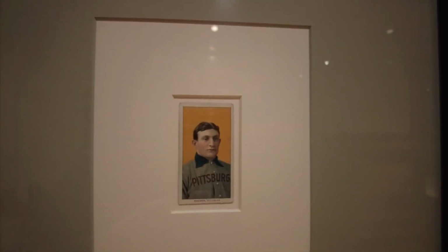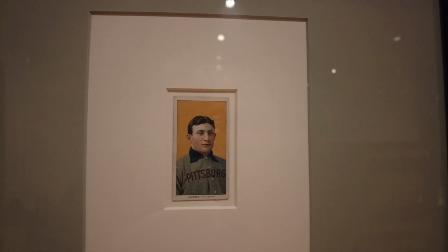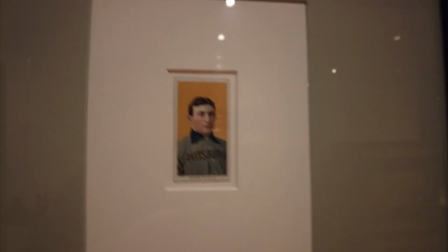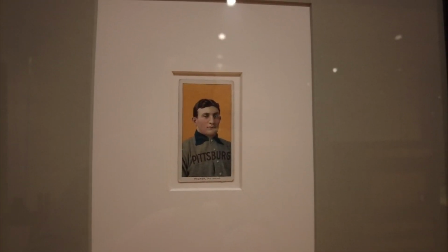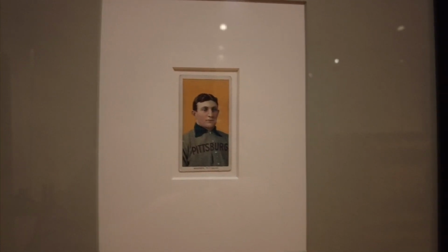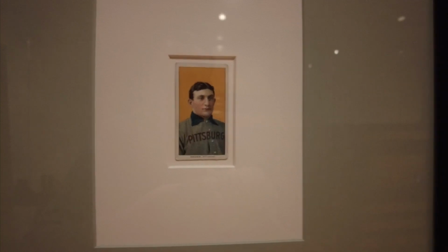Here he is. For your entertainment here, high quality content I'm showing you. A Honus Wagner. It's very small. And he didn't like the tobacco being advertised to the youth, and he wanted his card removed. So his card is very rare. It was pulled. Honus Wagner, the holy grail of collectible baseball cards.